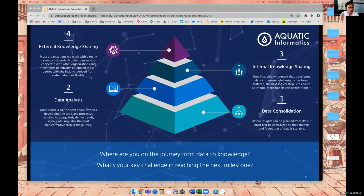So again, in summary here, really 4 key steps in terms of the journey that we've seen successful organizations take from data to knowledge. Data consolidation is step 1, and the acquisition of a platform to help manage that data. Purposeful data analysis, especially in the beginning of the project. Really, that's a transformative step. The third is leadership around the internal data sharing and being purposeful around that. And finally, the external knowledge sharing and embracing and bringing in the third parties.